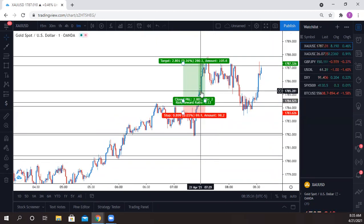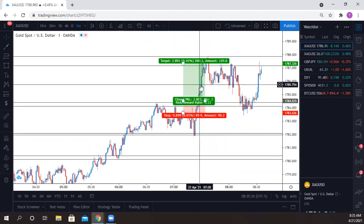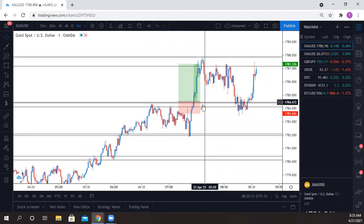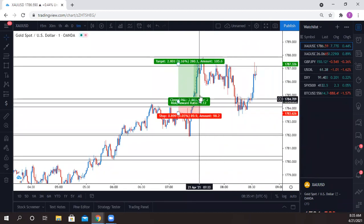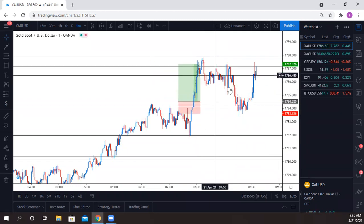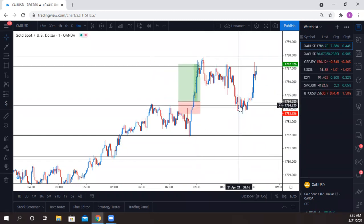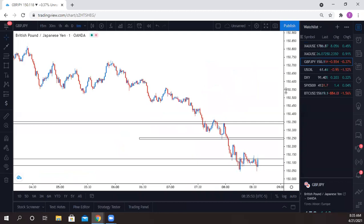When the structure breaks, within reason, just put it at break even like we did with gold. It makes it way less stressful. Then you don't have to worry about it, again, it just goes back to being robotic. Like if this thing would have come back and hit me at break even, I would not have traded it again. It is what it is. But you've got to do the same thing over and over.